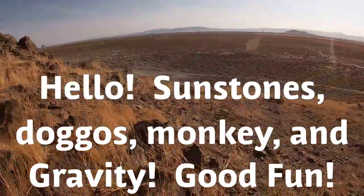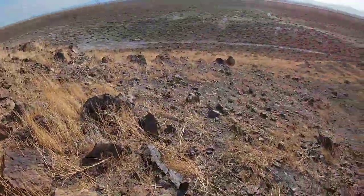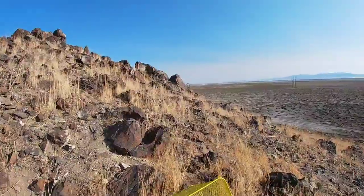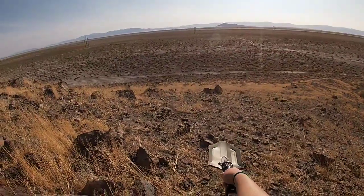Well, we're here at Sunstone Knoll. So this time I brought a shovel and my makeshift thing that does stuff. There's a word for it. I see something shiny down there.